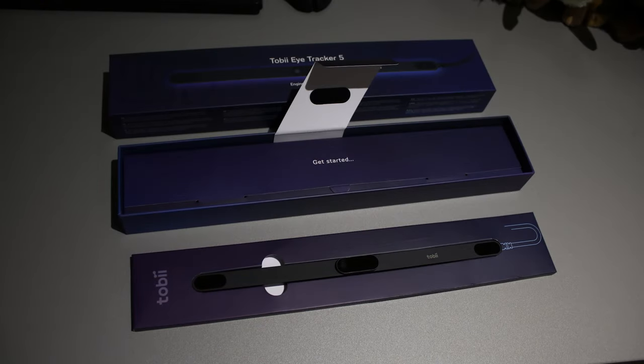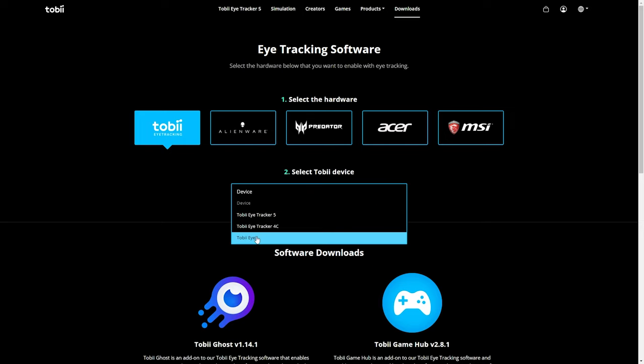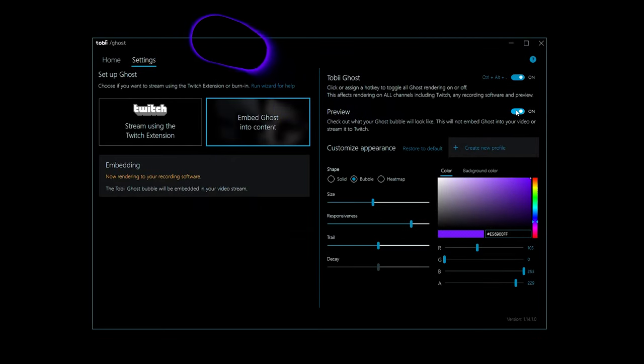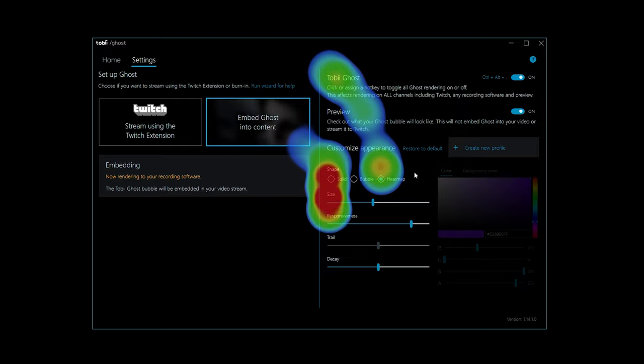Get your Eye Tracker 5 from Tobii, open the box, stick the magnetic strip to your monitor. Some monitors don't need it, but curved monitors can also use the little plastic mount. Download the eye tracking software. You can also get the Tobii Ghost software, which shows you where your eyes are looking, which is absolutely fantastic for streams and videos. There's also Tobii Game Hub, which enables the head and eye tracking in a load more games, some of which aren't necessarily natively supported, but you can still bodge it to work and sometimes work pretty well. You want to install that eye tracking software, run the calibration, and then when you want to use it, you just have to make sure that the Tobii Experience app is running.